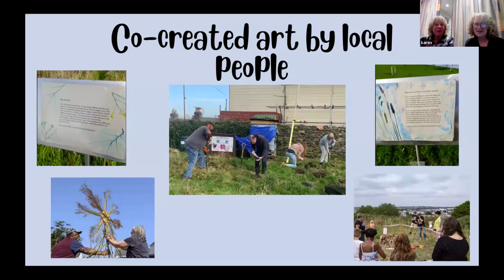So this is some of the artwork that was going on there. These were the signs that we talked about earlier on. There are the two ceramic signs at the top that we worked on with the two girls who were doing the ceramics, corn dolly making, bulb planting, because people talked about wanting to see bright and colourful. So we did a lot of bulb planting up there, about 1,000 or so bulbs at a time. And people were really enjoying that. Next slide, please.